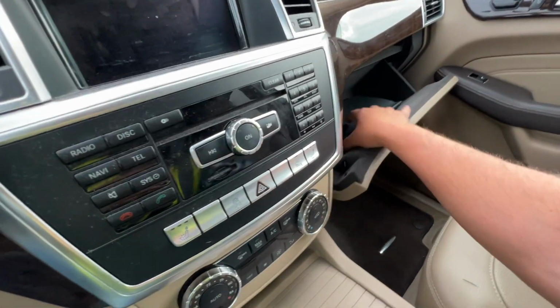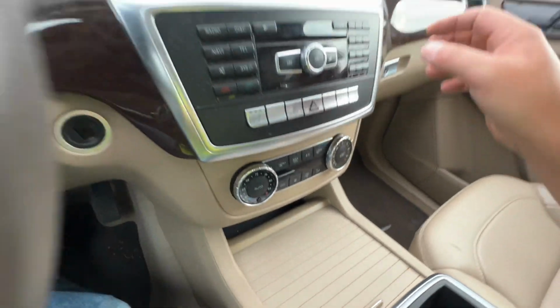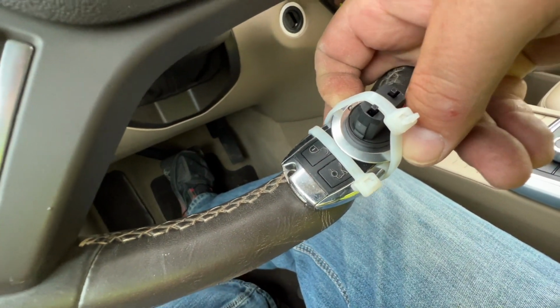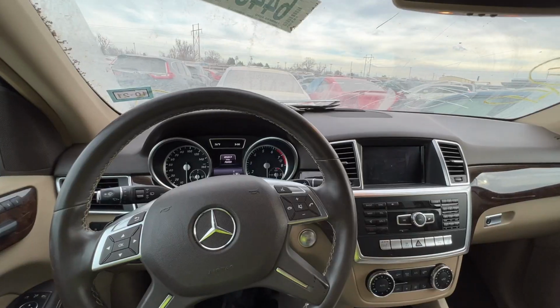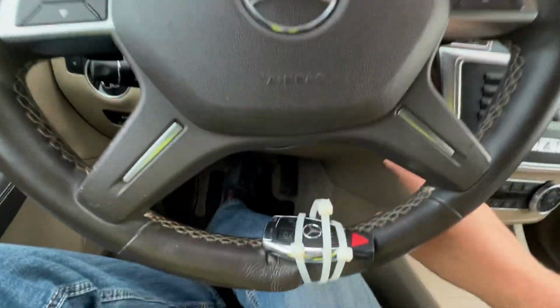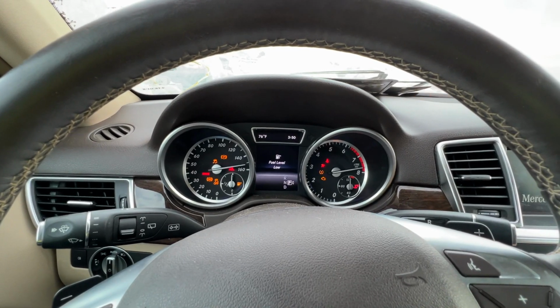Check the glove box. Maybe there's... No. I think this may have been a push to start button right here. And I think it is. I think it's a push to start button. Let me see if I can figure something out. All right, I figured something out. Magically, the start button showed back up. I don't know how that happened. The key's still there, but the start button just... Hey!